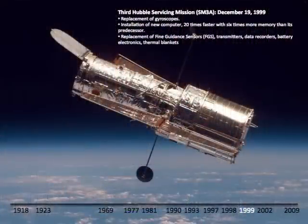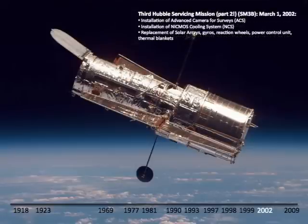So because that happened, we decided to speed up that next servicing mission, servicing mission 3, and we basically broke it into two parts. And so that first servicing mission 3A happened sooner than expected. So we went up on the shuttle again, late 1999, and did some of the work that we had planned for that servicing mission. And then a few years later, we did the second half, servicing mission 3B. During that servicing mission was when we put in the famous Advanced Camera for Surveys. That's produced a lot of the beautiful images that you're probably familiar with from Hubble. So that was servicing mission 3.